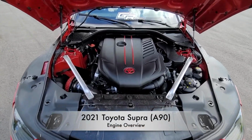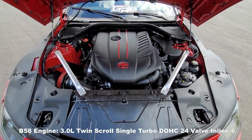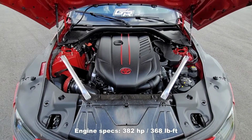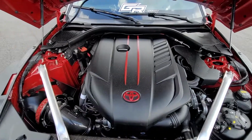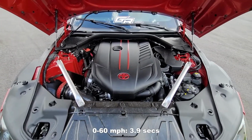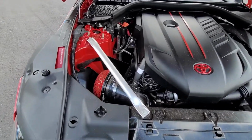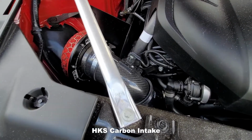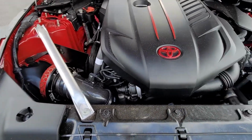So this 2021 Toyota Supra has the infamous BMW B58 engine. It's an inline 6, 3 liter turbo, pushing 382 horsepower and 368 pound-feet of torque. We probably all know this already, that there have been dyno tests done on a factory OEM Supra, and they're definitely pushing more than that. You can see over here, we got an HKS air intake, carbon fiber tubing, and there are some more modifications that we'll actually take a look at and discuss with the owner.